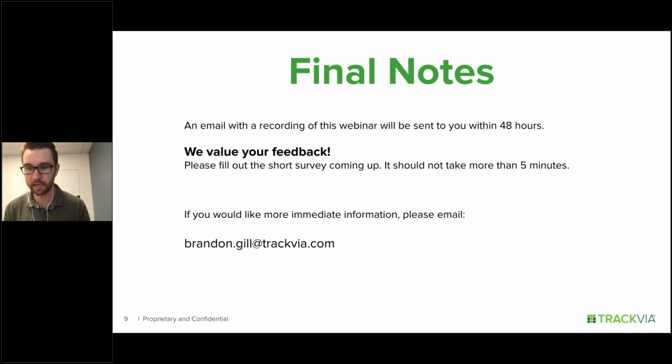Another question here regarding imports from an Excel file. What format does the Excel have to be in order to bring the data into TrackVia? Yeah, so the simple answer there is really what we're looking for is the headers of information. Those headers that we see are what TrackVia is going to read as the individual field types, and that is what's going to generate the fields within the table in TrackVia. So you want your headers on the top and then relevant data going down the side.